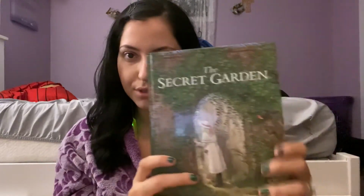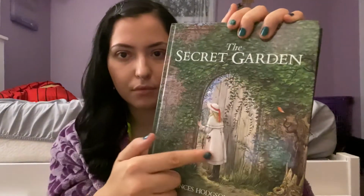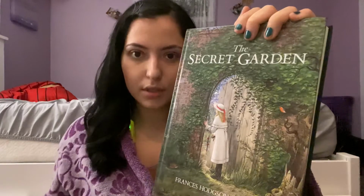So before we start, let's look at the cover of the book. Now, I have not read the full book. I have seen the movie a long time ago, but I don't really remember it too well. But let's just look at this, okay? The Secret Garden.